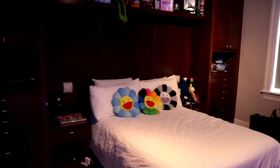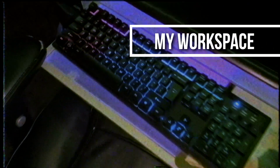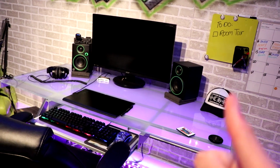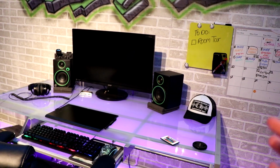Okay, so this is what you see when you first walk inside my room. Okay, so let's start off with my workspace. So this is where I spend about 60% of my time when I am in my room. I'm either editing, producing music, graphic designing. It could be a bunch of different things, 3D modeling.